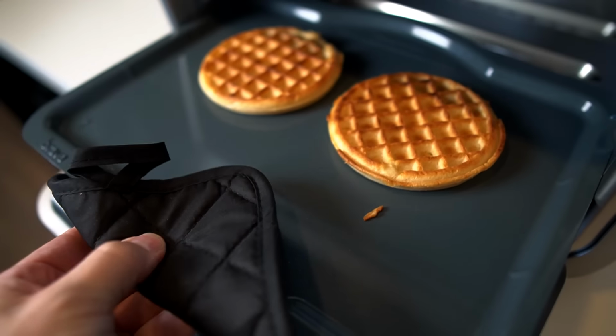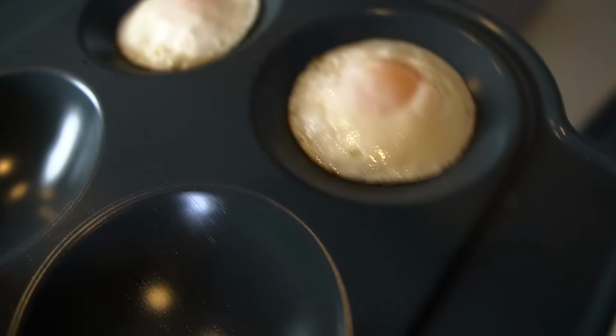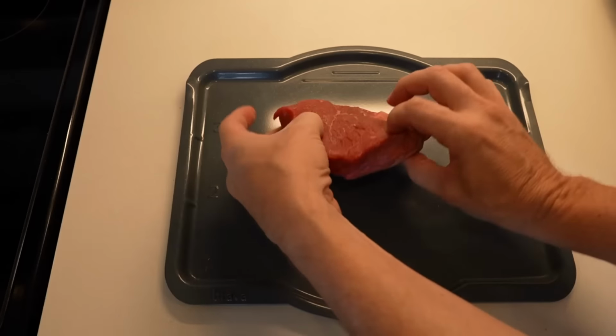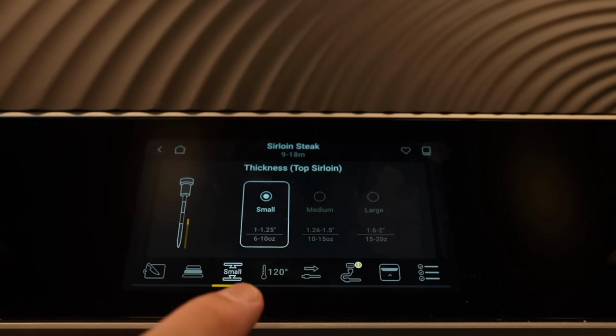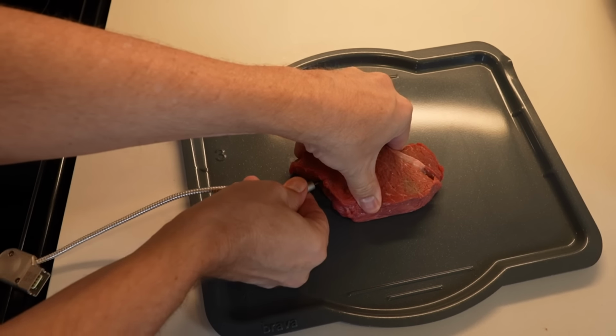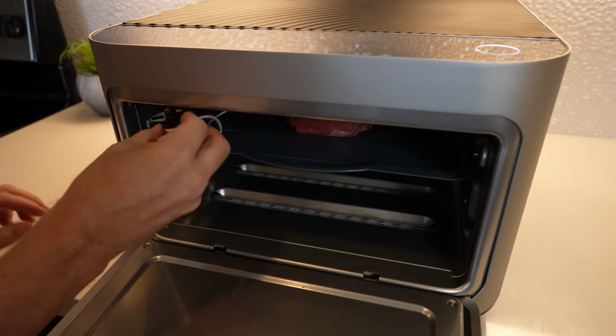Looks pretty good. All right, this looks really nice. Oh, eggs look good, eggs look good. Very nice, very nice. All right, there it is, sirloin steak. I would say it's about 1 inch thick. I want it medium rare. And the temperature sensor goes in here.